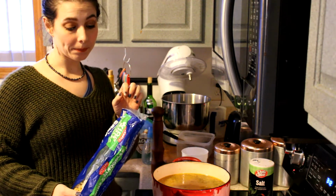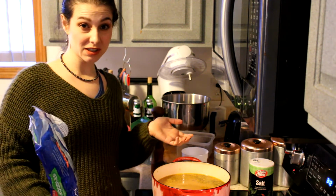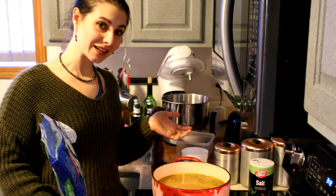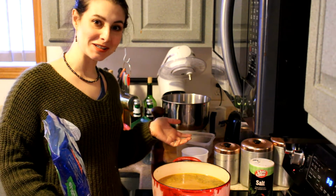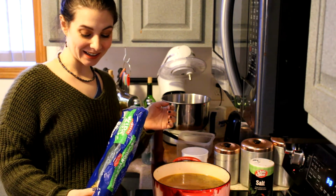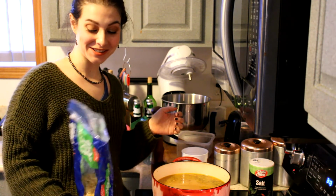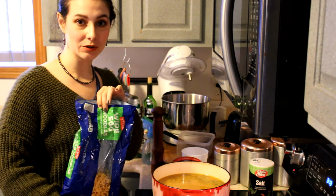So sometimes when I'm feeling really fancy, I will hand make noodles. I'm not feeling that fancy today. I just made an enormous turkey dinner. And I'm just tired and want to make an easy leftover dinner. So I'm just going to dump in these white egg noodles.